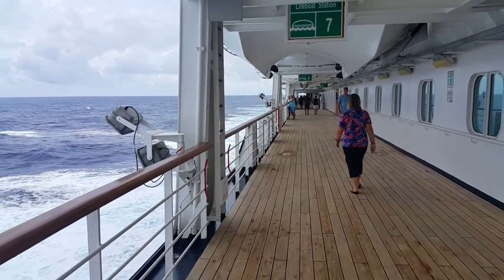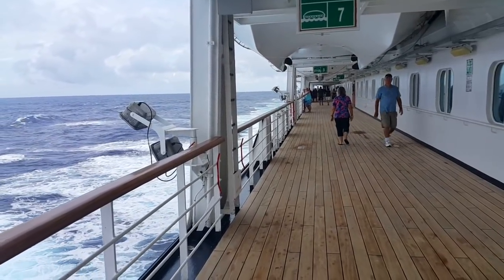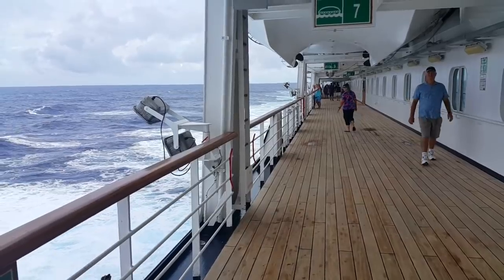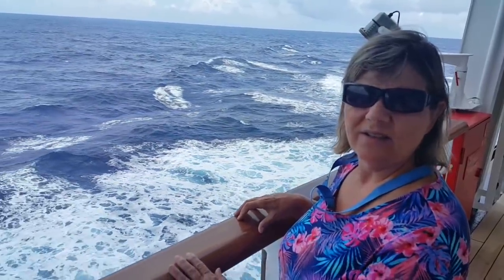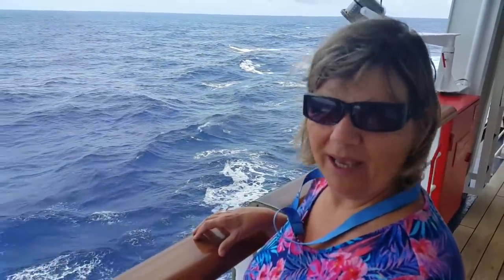A bit more choppy on our way back to Brisbane. Boat going up and down a bit. So these are really the first choppy seas we've had in 2 weeks. Boat's going up and down like that, but it's not too bad.